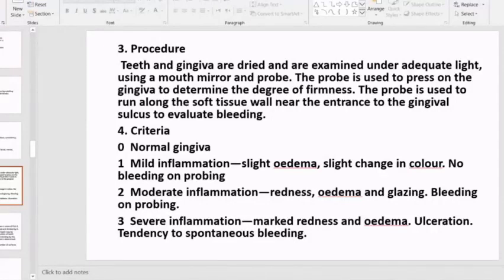When you move a probe in the sulcus, there is no bleeding. Remember that. Now, number two means moderate inflammation. What's the meaning of moderate inflammation? It means that there is redness. It is not just slight change in color. The color will be red.